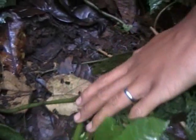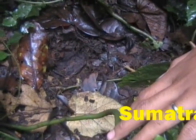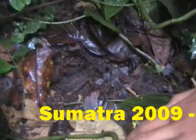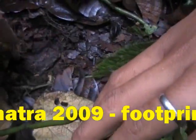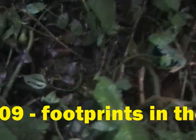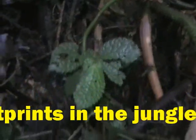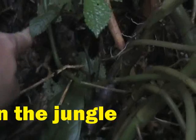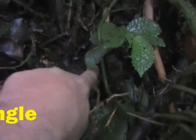Across some orang pendek tracks. They're not clear enough to make casts off, but you can see the depression of the heel. That's the heel at the back here. Here's another one. See the depression here. The heel at the back, front of the foot there. Heel, front of the foot.